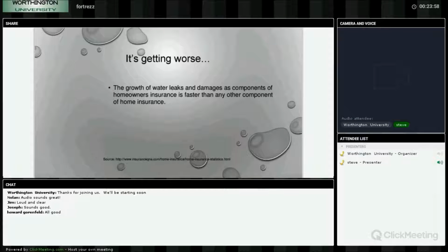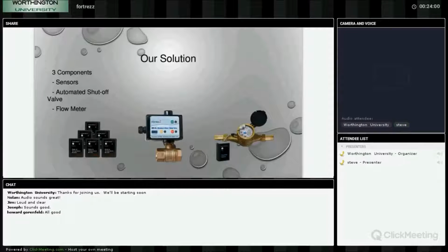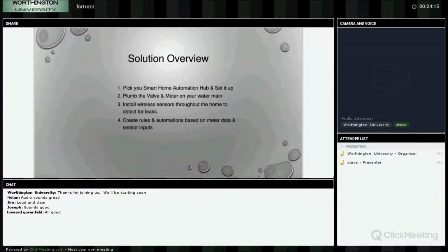So this is really where we come in with our solution. Our solution really has three main components. We have sensors. The heart of the system is the shutoff valve, and our flow meter. And so I'll talk about all three here.